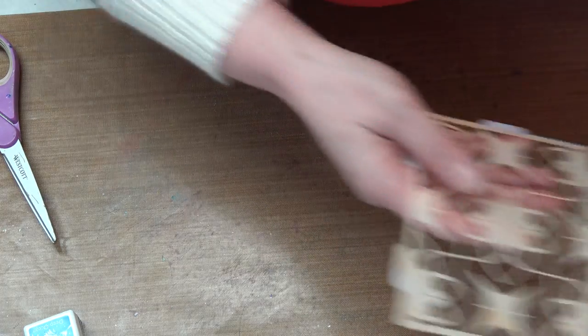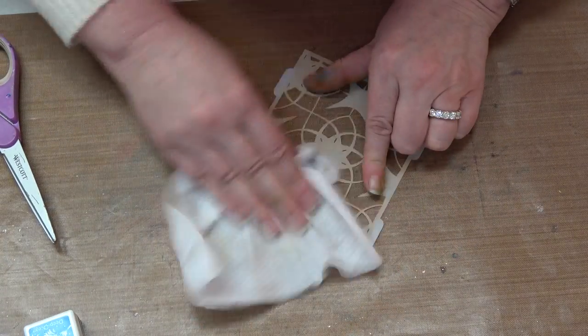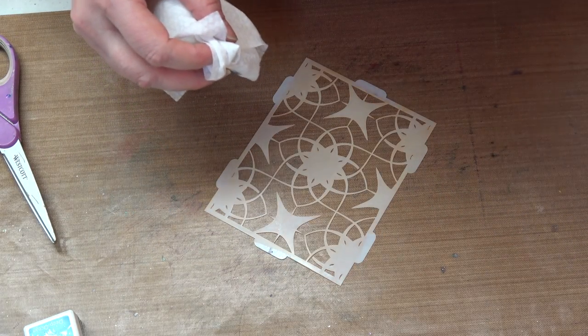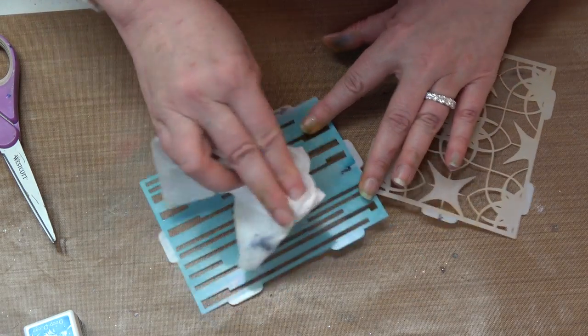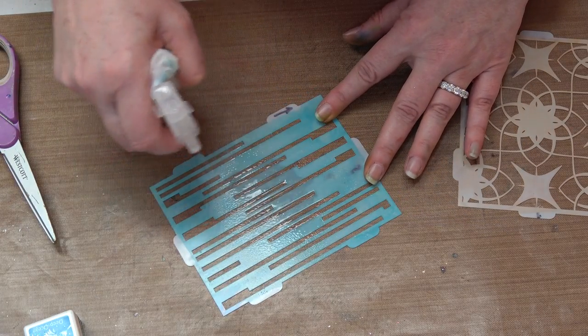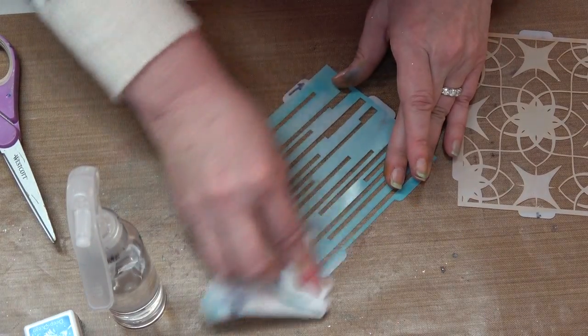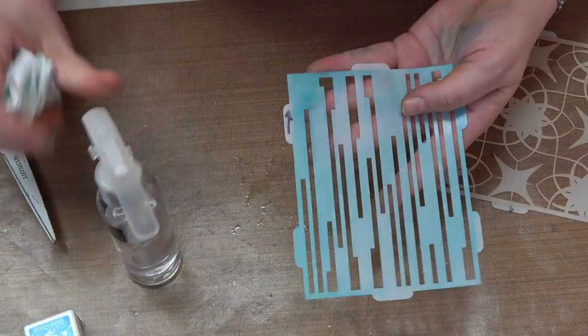But if you were gonna clean them, all you need is a baby wipe. And if your stencil stains and it really bothers you, let me see if I can get this one. If your stencil stains and it really is just absolutely bothering you, get some hand sanitizer and your stencil will come much cleaner. You'll be able to get much more of that ink off of it with a hand sanitizer or an alcohol.